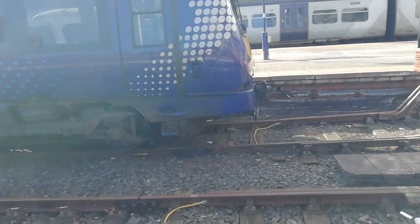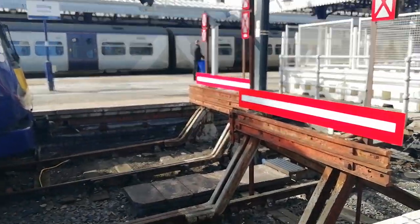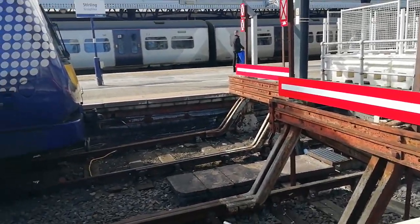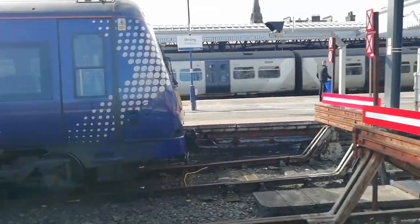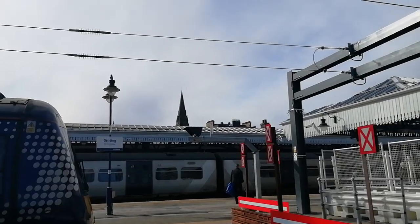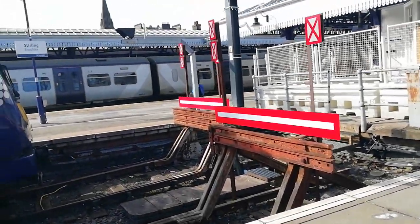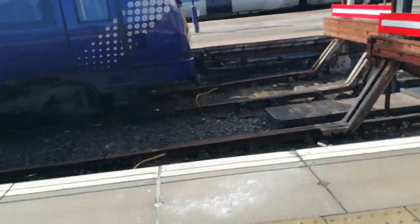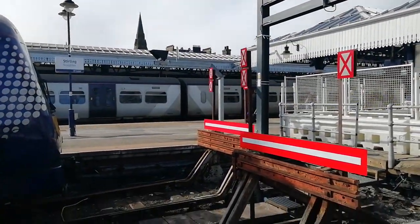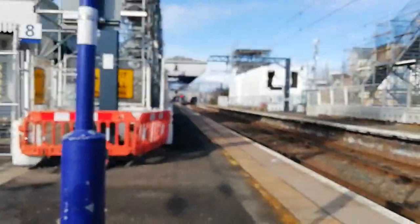Okay. Departing now is the 365 Sheriff's Bank for Dunblane. Just had a drink of water there. And I have to keep it rolling because there's going to be a train back for Glasgow Queen Street.